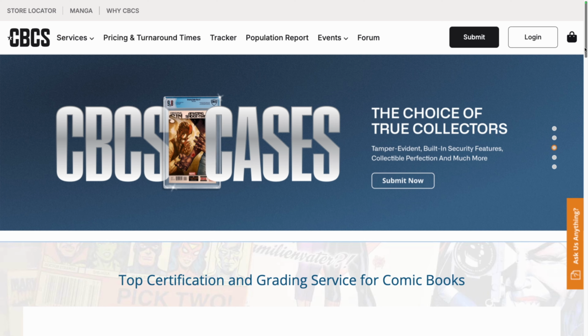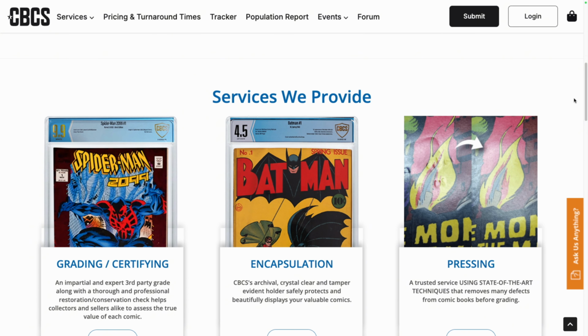If you're thinking about submitting to any third-party grading service, my recommendation would be that you stick with CGC. They have the strongest resale value at the moment in the marketplace, and I know there are other services popping up, such as PSA, and there is CBCS as well. But just remember, most importantly, when it comes to grading, take your time with it. Take your time to learn how to grade books. Take your time to understand the value of certain books when they are graded at certain grades. And do your homework, literally. Just do what makes sense.